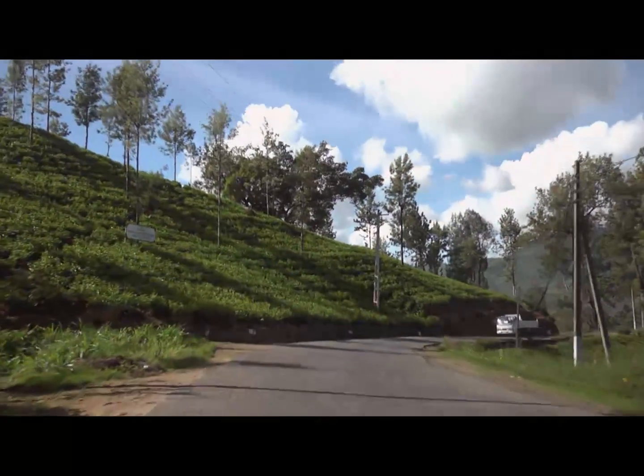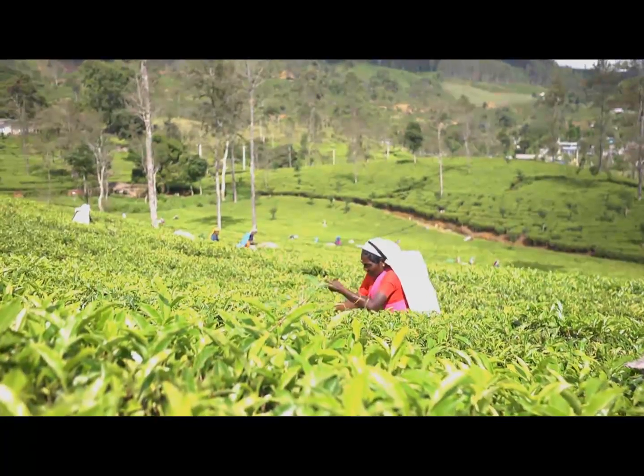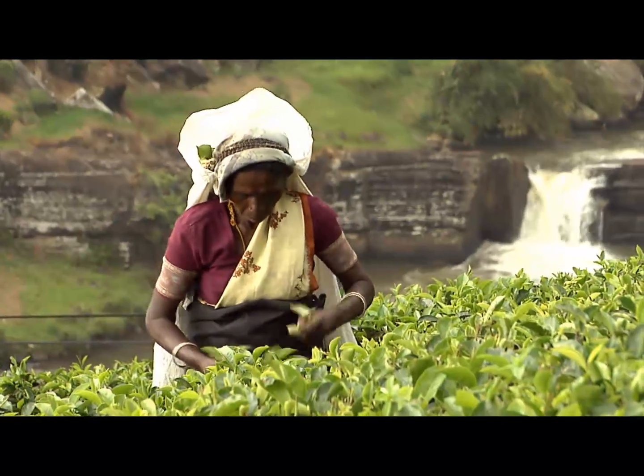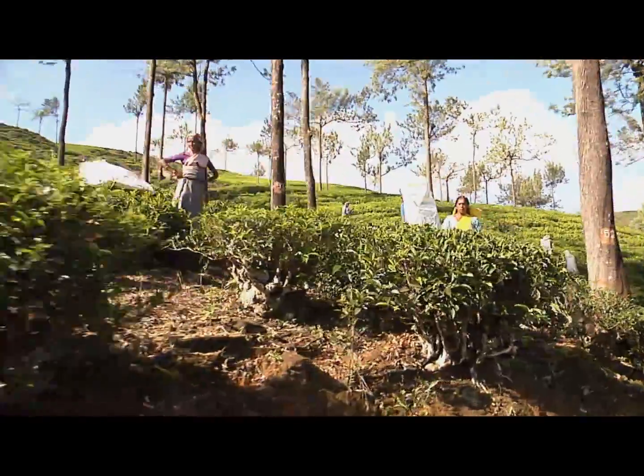Ceylon Tea Trails is a group of luxury bungalows located in the pleasant valley of Bogavanthalava. Amongst the tea planting community, Bogavanthalava is known as the Golden Valley of Tea.